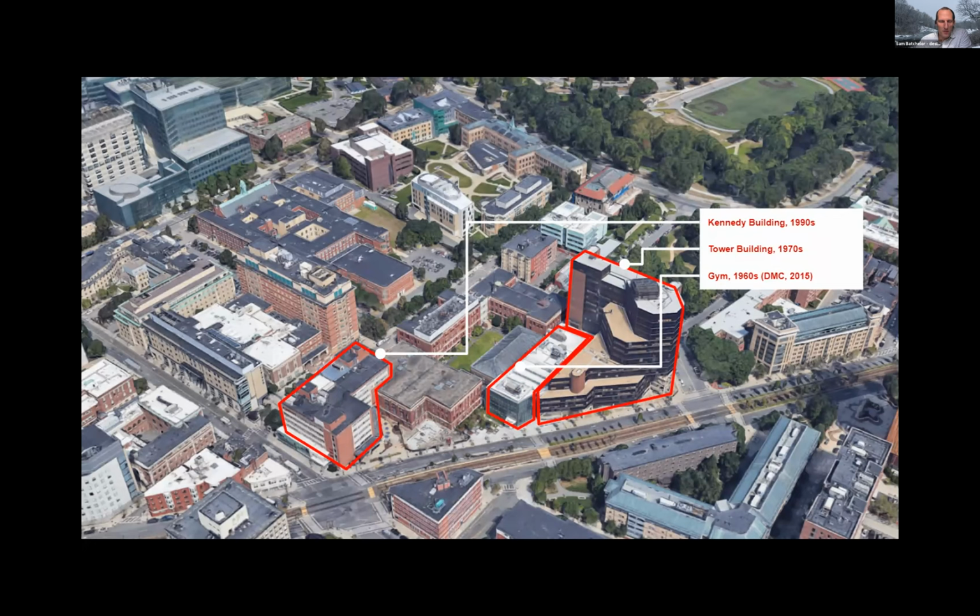Actually, just a quick aside: when we started designing the Mass Art Museum, the DMC was under construction, and they tore down the gym and exposed the absolutely beautiful facade of the Common Building, but then ended up just covering it up again with the DMC, which was a shame.